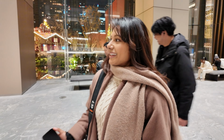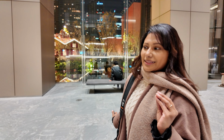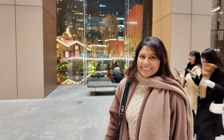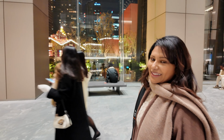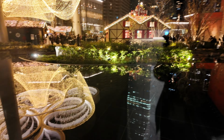And we've actually found a better spot, which is inside the building opposite the Christmas market. So if you ever get a chance to come here next year, hopefully, come inside. These are better, more peaceful views without the crowds. And it actually has a reflection of it on the water. So nice. Oh my goodness.